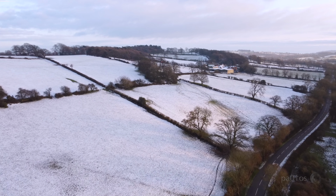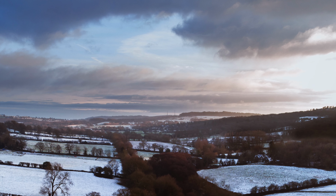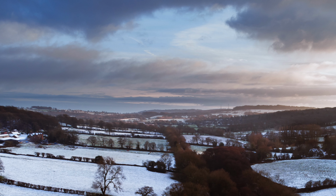This led me into my next shot. As I was flying in this direction, I thought it'd make quite a nice panorama, and took about 3 images and put them together in Lightroom to get this effect.